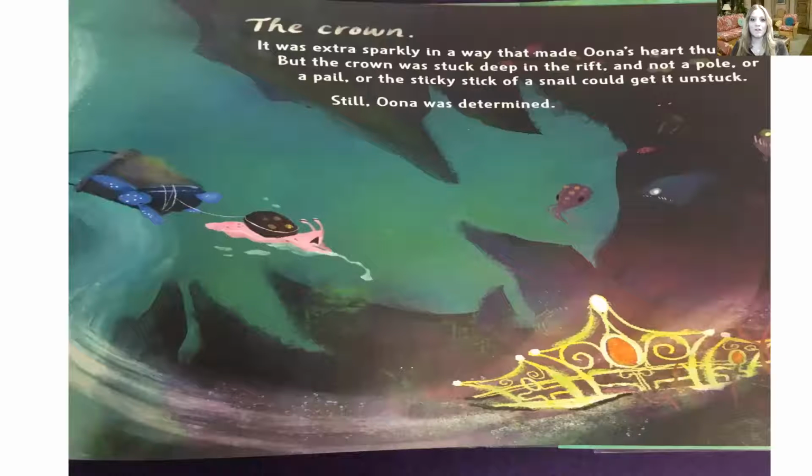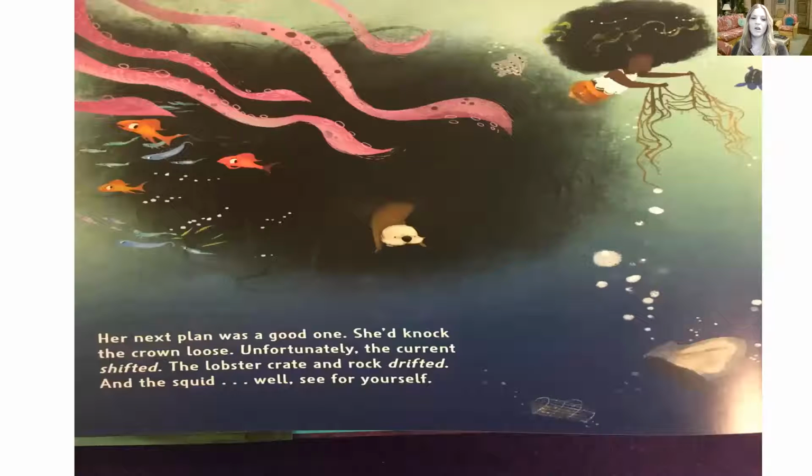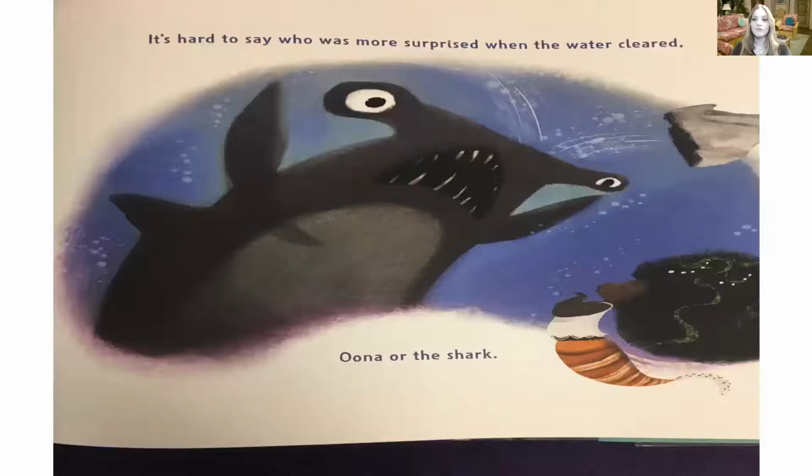The crown. It was extra sparkly in a way that made Una's heart thump. You know what that's like? Can you feel your heart thump? But the crown was stuck deep in the rift, and not a pole or a pail or the sticky stick of a snail could get it unstuck. Still, Una was determined. Her next plan was a good one. She knocked the crown loose. Unfortunately, the current shifted. The lobster crate and rock drifted, and the squid, well, you can see for yourself.